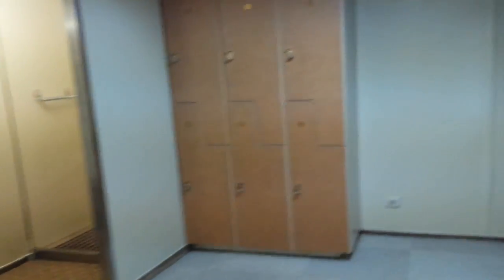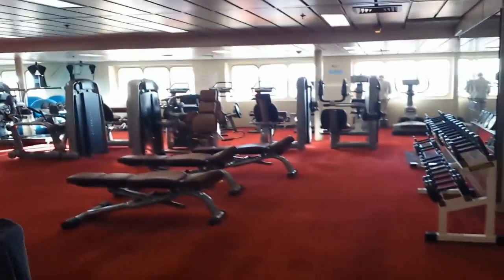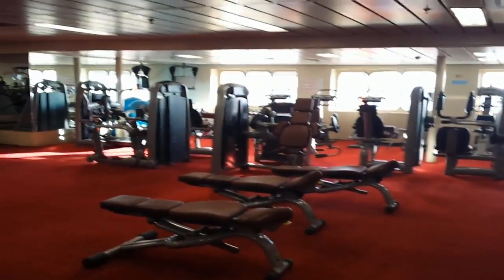And there are saunas on board, so let's take a look in there. Here's the sauna. Let's take a look inside. It's pretty hot in there. Okay, so that's the gym.